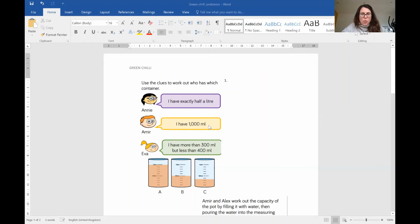Now it's kind of the opposite here. Amir's telling us he has 1,000 millilitres. We're going to have to do some converting here as well. As I said at the beginning, we know that 1,000 millilitres is the same as 1 litre. So if you look at the containers, are there any that have exactly 1 litre? And there are, so that must be Amir's. So that really only leaves container C.